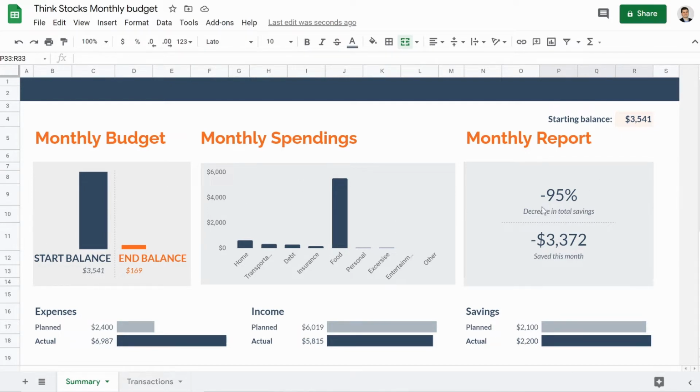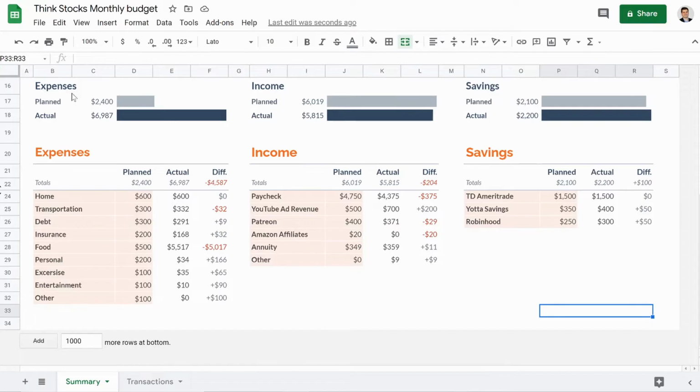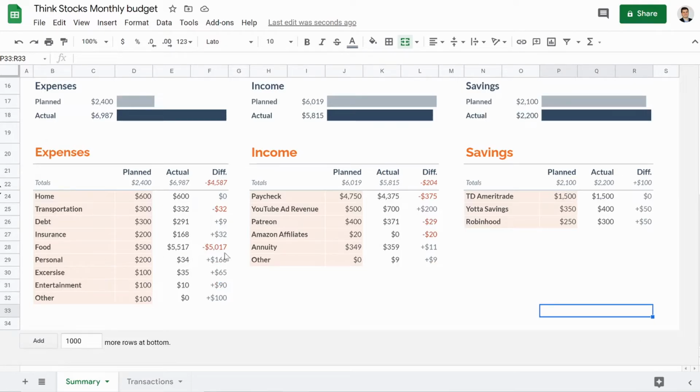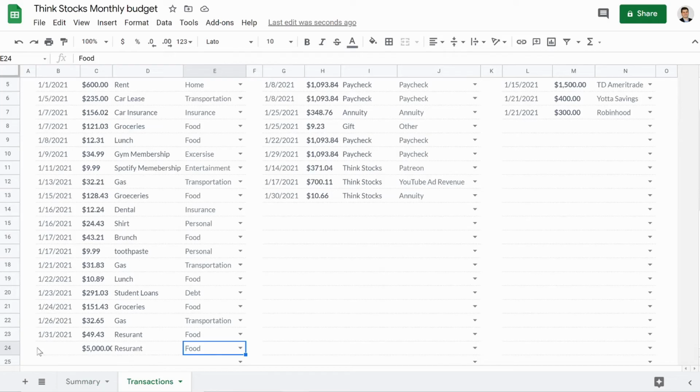So all this is dynamic. You can see this would not look ugly at all. I'd be spending a lot of money. And you can even see right here, expenses, your actual went up. So everything is dynamic. Everything changes. Even down here, food, you can see that I'm way over budget for the month. But let's get rid of that. I would not spend $5,000 in a night for food.